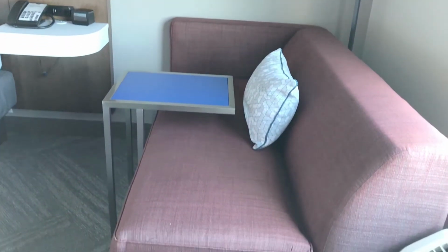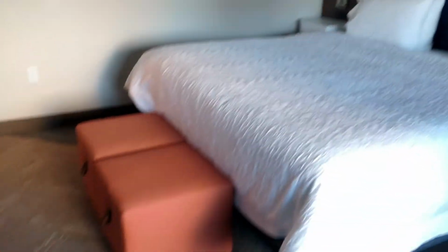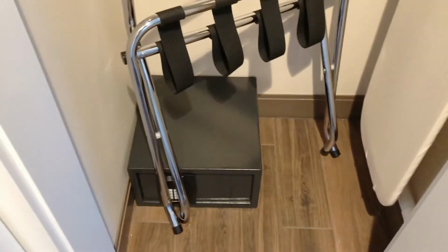Got a little lounge chair, couch deal. Looks like a king bed. That's what I selected. Lamps over there. Some little ottomans here. Just one thing that I noticed here was that this is one of those sliding doors that you have for stuff. You slide it to close the bathroom door. And then here's the closet. The thing that's very interesting to me is how am I going to use that safe down there way on the floor? But anyway, that's where it's at.